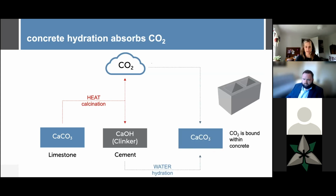So when water and aggregates combine with the cement, it produces concrete. And from the moment the concrete's produced, it begins to reverse this chemical reaction that originally released the CO2. And it begins to sequester CO2 from the atmosphere. So this is chemically combined back permanently into the matrix of the concrete as limestone. And historically, this has been called carbonation. And it's one of the many reasons that concrete shrinks over time.